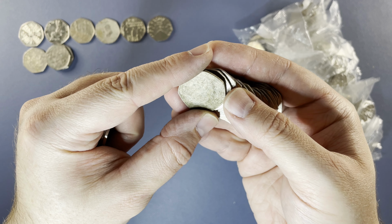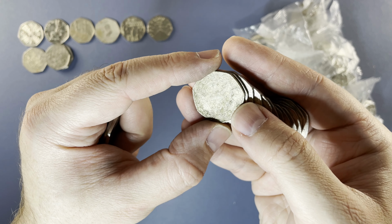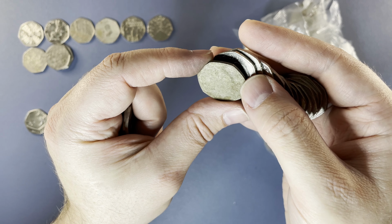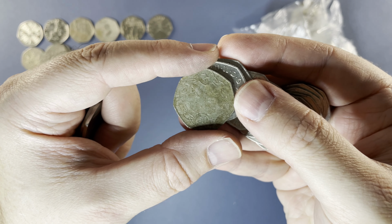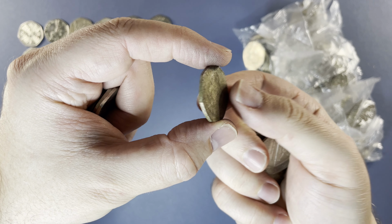What have we got here? That's something. I'm trying to make out what it is. I think, well, there's Isle of Man. What on earth is it, though? I think it's a ram. I can hardly see the design, though. Yeah, it is. It's an Isle of Man. It's a ram. Let's have a look and see what year.